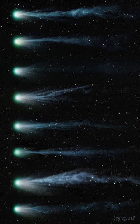Reasons for tail changes include the rate of ejection of material from the comet's nucleus, the strength and complexity of the passing solar wind, and the rotation rate of the comet. Over the course of a week, apparent changes even include a change of perspective from the Earth.